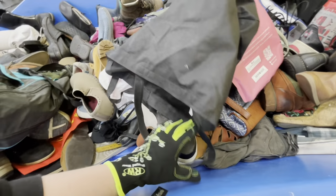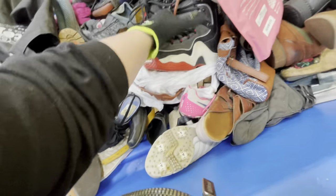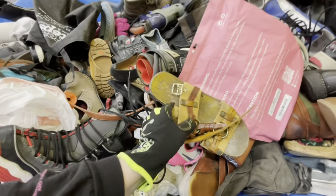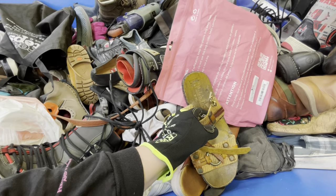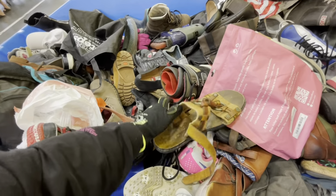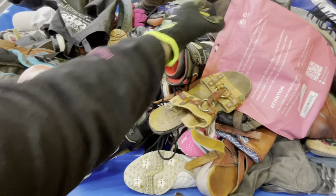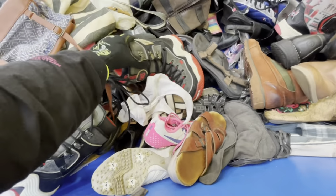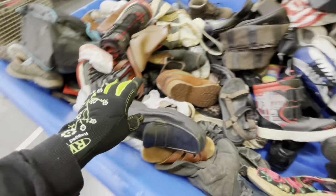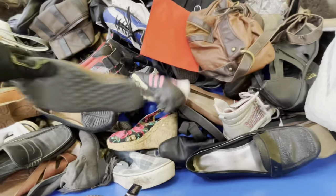So from the outside, this place looks huge, massive, but it looks like it's just a small part of the building it's in. Made in Italy. I would say it's like half the size of the bins I usually go to.